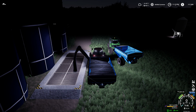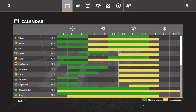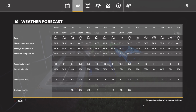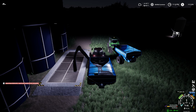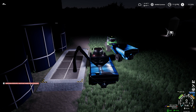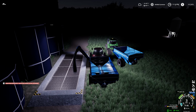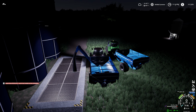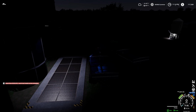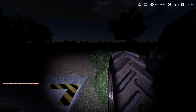But here's the problem. Let's take a look at the problem. Rain, more rain, and more rain. So it's been raining quite a bit lately. So we have had to wait patiently, and the reason why we're harvesting this late is because we couldn't start until about 10 o'clock tonight. I really hated to get started then, but we had no choice. We had to get something done because of all the rain.